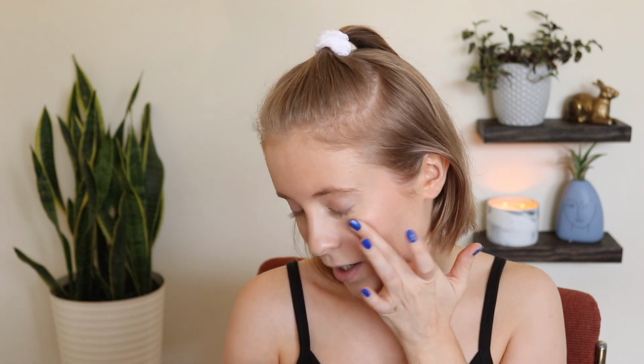Okay, so we have 2 highlighters. Heidi chose the Becca one in Champagne Pop. She has great taste. And then Elaine really liked the Ulta highlighter stick. So I'm going to do the highlighter stick first, and then we'll do Becca Champagne Pop on top. That rhymes. This will kind of be like our highlighter base, I guess.